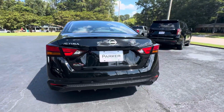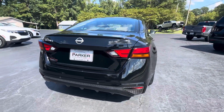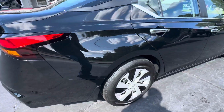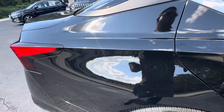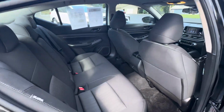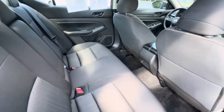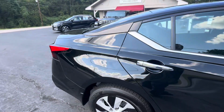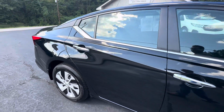Around back, rear park assist sensors, backup camera, 16-inch wheels, great set of hand-cooked tires. More than enough room for your rear seat passengers. It's super black with charcoal interior.